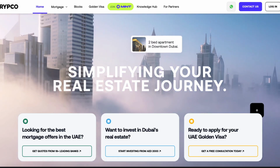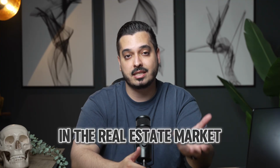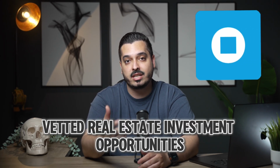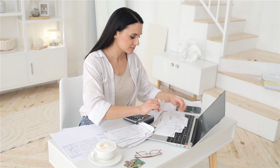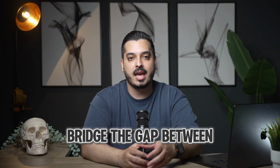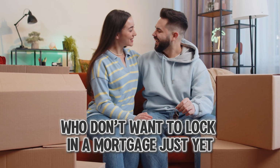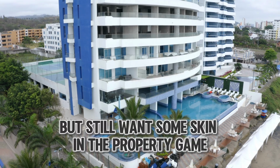This, I think, is an interesting shift in mindset. You're not just a tenant anymore, you're potentially becoming a micro investor in the real estate market. Preco lets you browse through vetted real estate investment opportunities on the same platform where you manage your rent. So if you're someone who's financially savvy and thinking long term, this could be an ideal way to bridge the gap between renting and owning. It's especially appealing for expats or younger residents who don't want to lock in a mortgage just yet, but still want some skin in the property game.